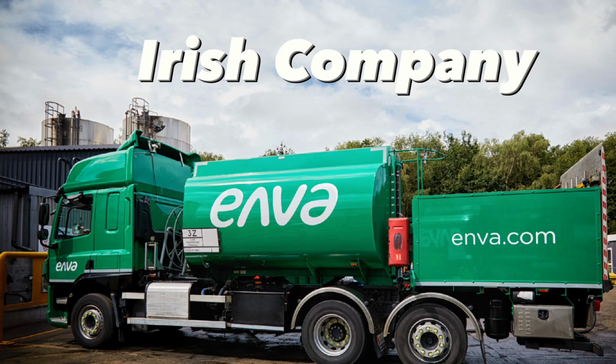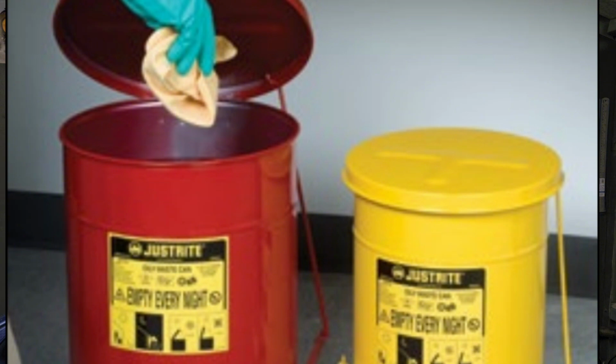Enva is a company that I would deal with. You have a contract with them. They take all the waste oil, the waste filters, and even the oily rags as well. They're supposed to be disposed of in a safe manner, because oily rags piled up on top of each other are actually flammable, especially if they come near a heat source.